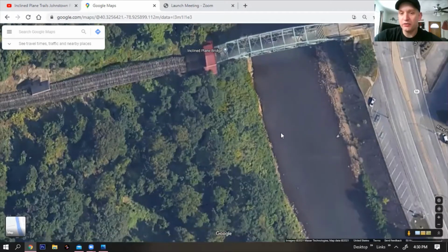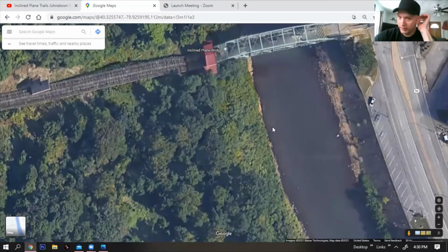Now, something interesting about the incline plane hillside is this is one of the only places in the city of Johnstown where there isn't river wall on one side of the river. So this is going to be developed in partnership with Visions 2025 and the Conemaugh Valley Conservancy into a Riverside Park. It'll have an ADA accessible ramp that gets over to the hillside. And it'll have a series of paved walkways that work their way down to the river here, and we'll have a fishing pier and a kayak launch.